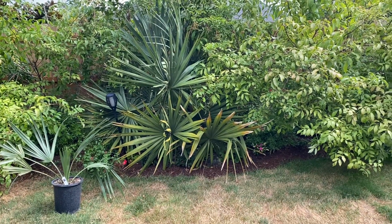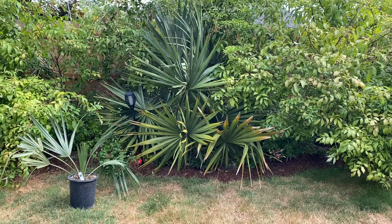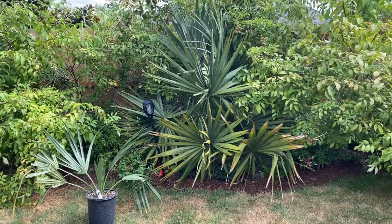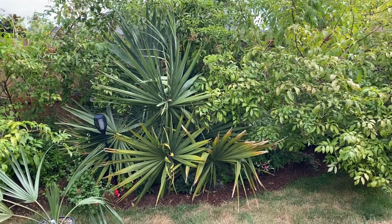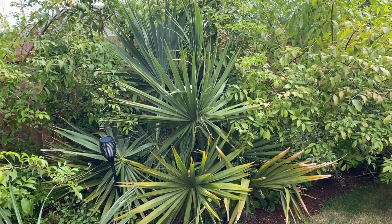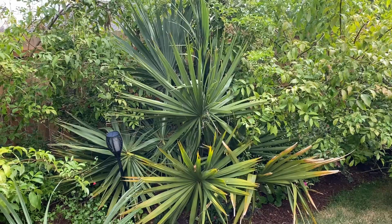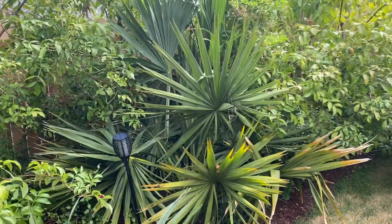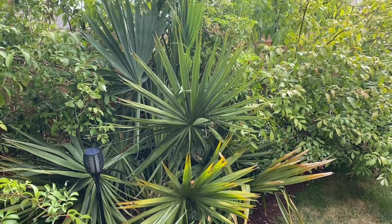I thought I'd talk to you about some of my hybrid Sabal palms. I have 3 different types of hybrid Sabals, or at least we think they're all hybrids. The big one in front of you is usually called Sabal brazoriensis. This is from Brazoria County, Texas, and this is believed to be a naturally occurring hybrid of Sabal minor and Sabal palmetto.